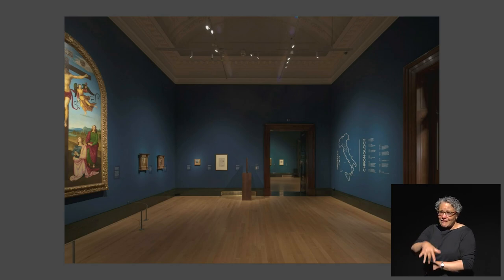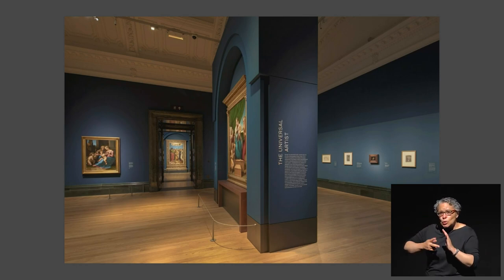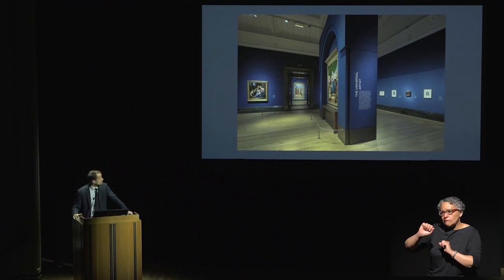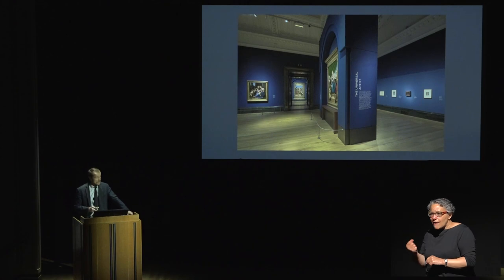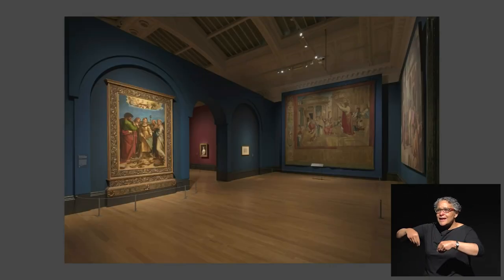So it's staged in the 16th century galleries with a congenial design that I think approximates some of Raphael's design ideas, his preference for the circular form with these arches that have been inserted and so on. Unfortunately, no natural light because we have tapestries and drawings. Normally, of course, the great glory of these galleries is that they admit natural light, but sadly.